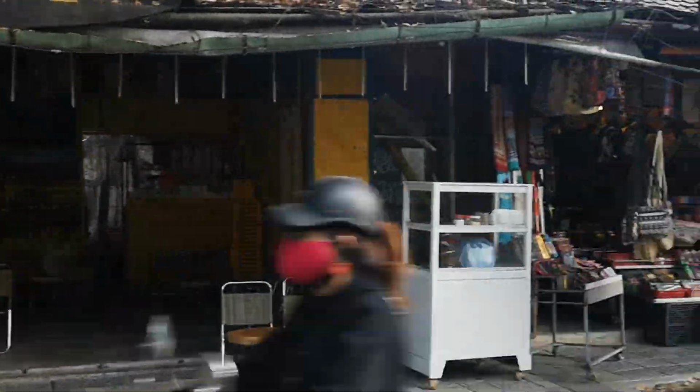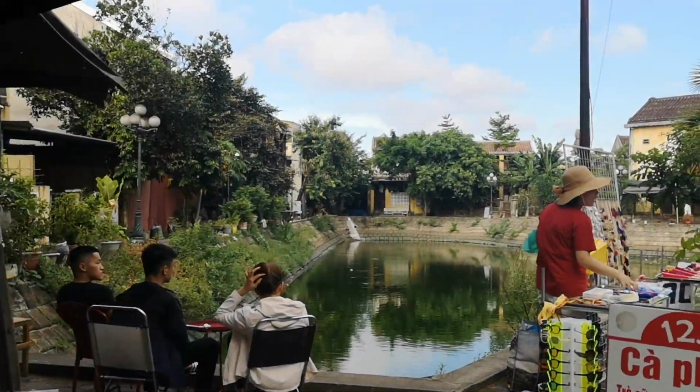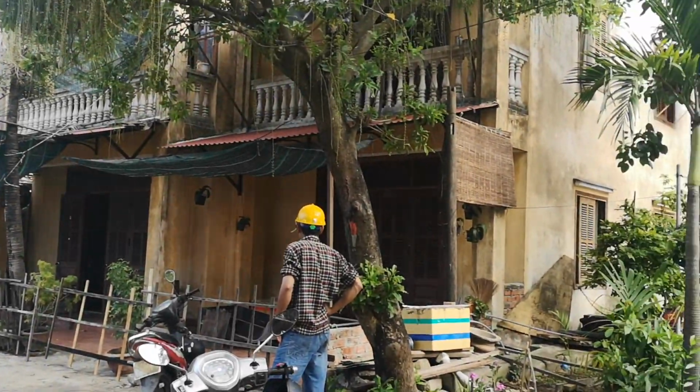Also listed as a UNESCO World Heritage Site in 1999. Now we are going to explore its old town and historical places through a walking tour. You can also rent a cycle taxi to move around.